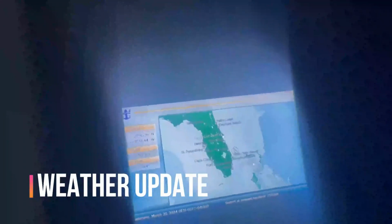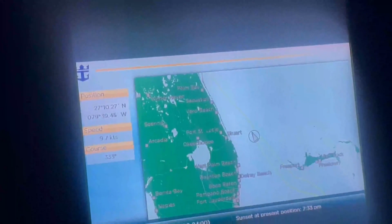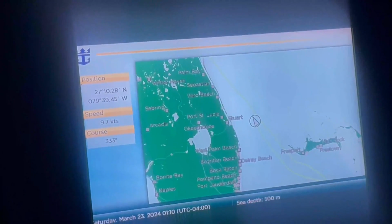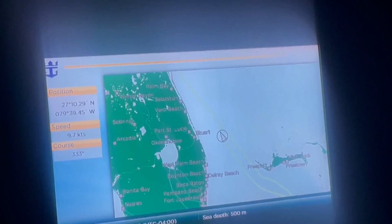You can see how close we are, hugging the coast of Florida, and we're supposed to be down by the Bahamas, but we still got 2 days. It'll be interesting to see what happens with this weather. So far, it's about 1 o'clock in the morning. Small jiggles and a couple creaks, but nothing major.